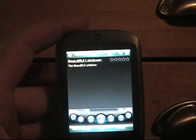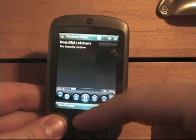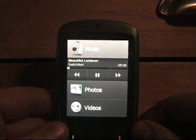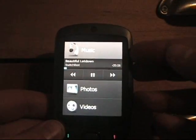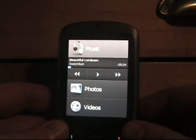There you go. It does come with headphones for you to use, as well as an adapter to be able to use any headphones that you want. Again, anytime I can just flick up, bring it here. Now it's actually showing you that I have this song playing right here inside of the TouchFlo interface, which I can pause. Maybe you can go to Photos.